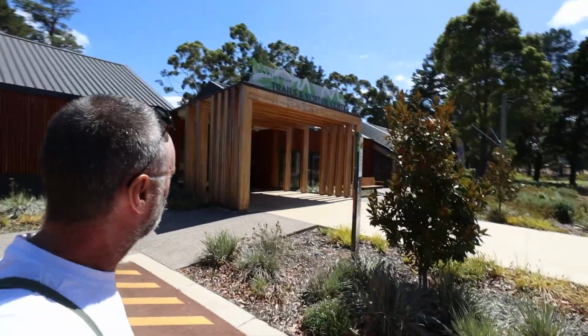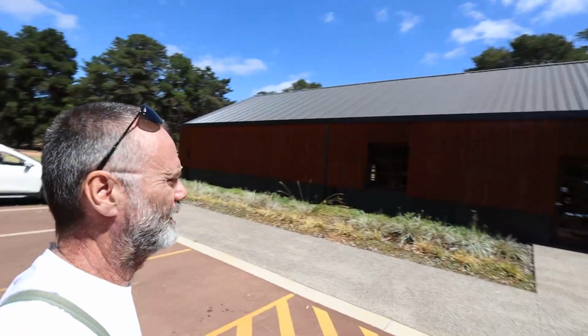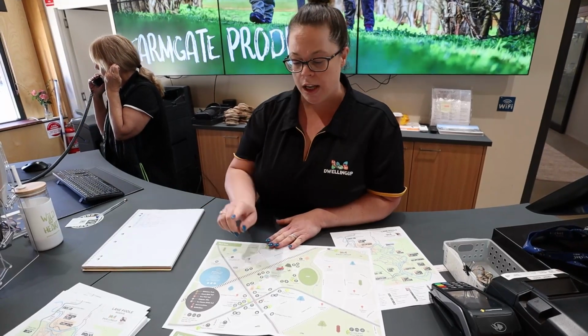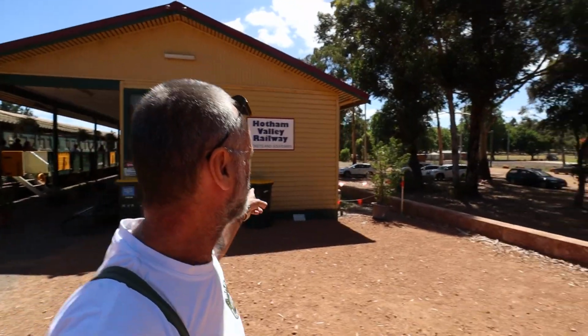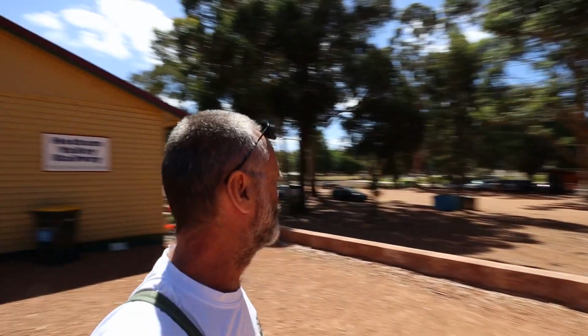And as usual, first stop's in the visitor centre. Go in and plan our day. And this is the famous Hotham Valley Railway. The trails and visitor centre's just there.